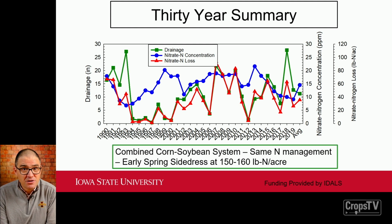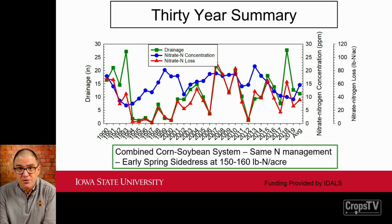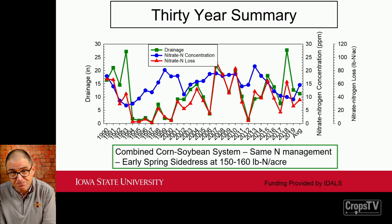On average, over that 30 years, we got about 10 to 12 inches of drainage. That ended up with a nitrate-nitrogen loss of about 35 pounds of nitrate-nitrogen per acre per year from that combined corn-soybean cropping system. And at this site and some of the others I'll show you, we lose about the same amount of nitrogen in the corn year as the soybean year.